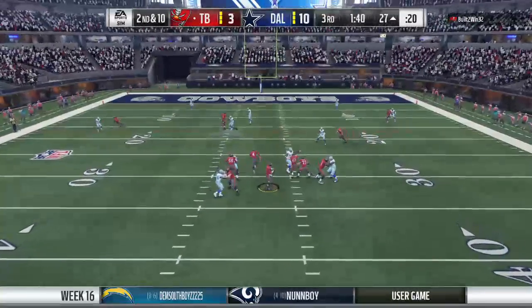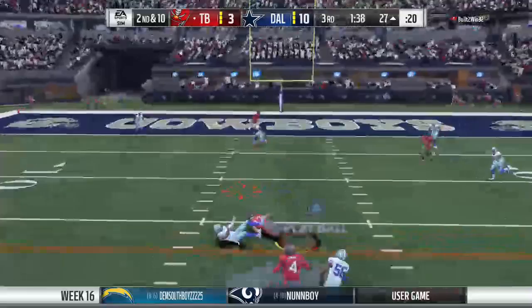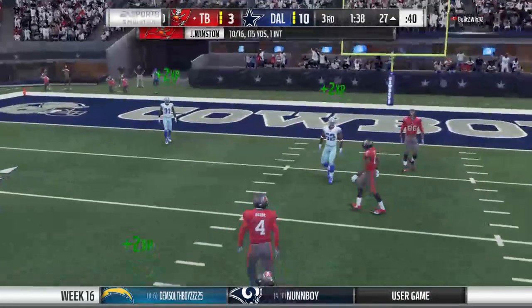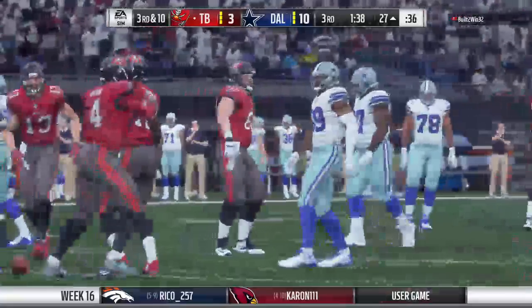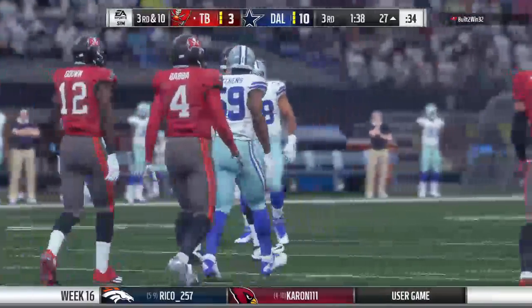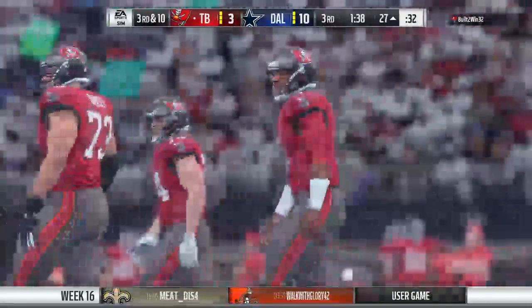A second down throw for Winston. And that one got tipped, kind of threw everything off. It brings up third. This drive, which was going so smoothly, all of a sudden it's a little bit of a roadblock here with 2 straight incompletions.